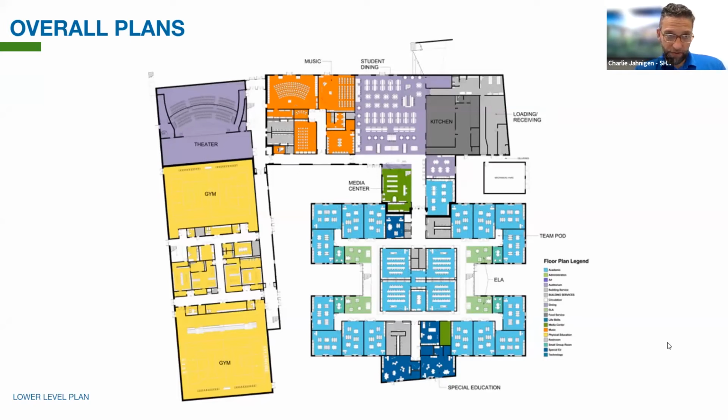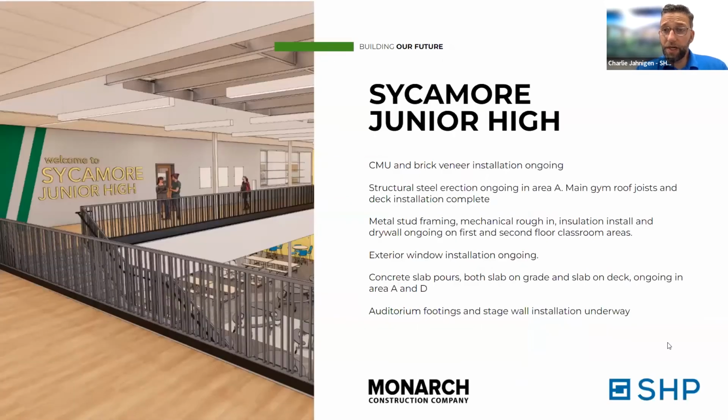So there's nice alignment. The junior high is a little bit behind the Green as far as schedule, but it's still on schedule. It just has a longer schedule just because it's a bigger building. Brick and block is ongoing. The structural work is really happening just in the theater. We needed to demolish the current transportation facility to achieve that. You'll see some more metal framing going on, windows are going in, and we just have a few more concrete slabs to pour, and then that effort will be complete.